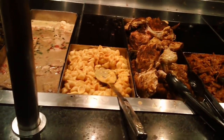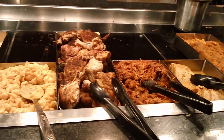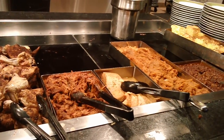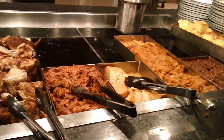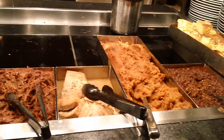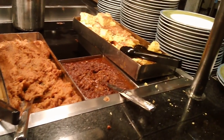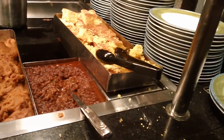Mac and cheese, you see it, right? You know that it hasn't just come out of a tin, which is what happens often. Baked chicken, barbecue pork, which may not look that appetizing. Chicken meatloaf, what a nice idea, and it was very well cooked too. Sweet potatoes and barbecue beans and corn bread.